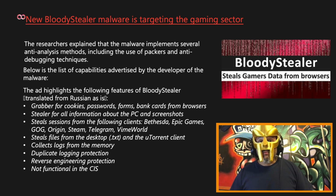Steals sessions from the following clients: Bethesda, Epic Games, GOG, Origin, Steam, Telegram, VMware. Steals files from the desktop, .txt files and the uTorrent client. Collects logs from the memory, duplicate logging protection, reverse engineering protection, and not functional in the CIS. Now, according to Kaspersky, various threat actors rented the malware and used it as a part of other malware attack chains.